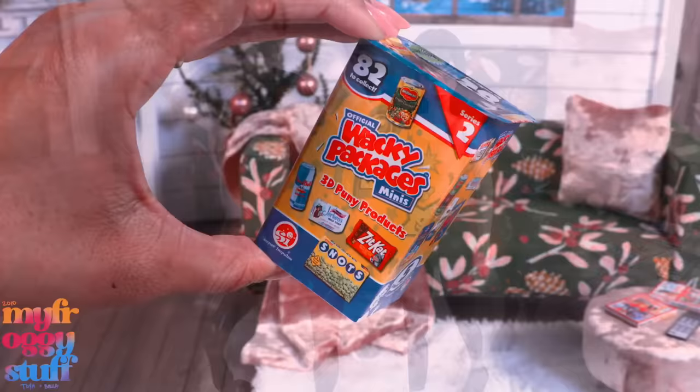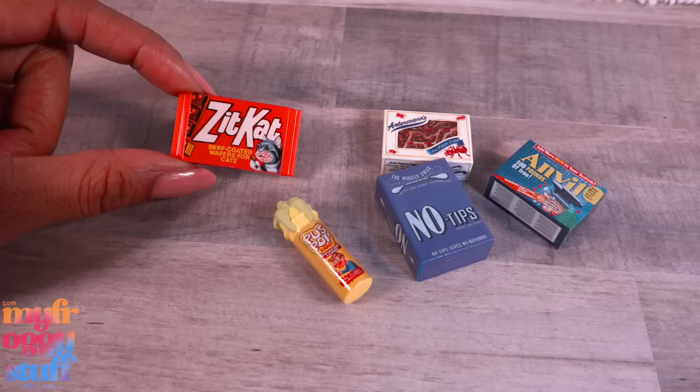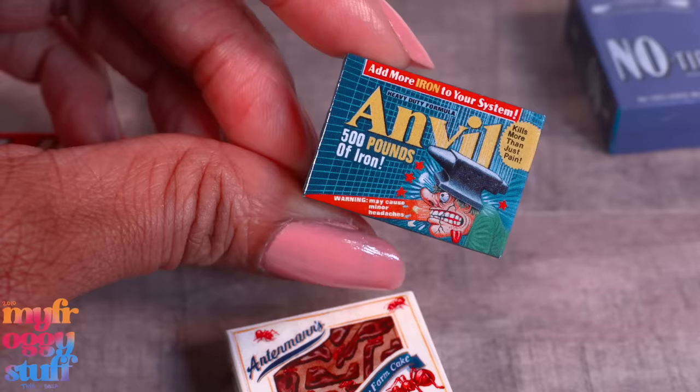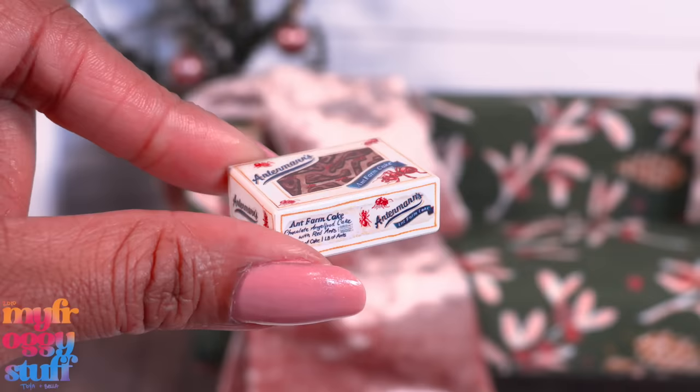I found Wacky Packages Minis for $5. Into the stocking they go. These 3D punny products can get a little on the gross side. Zit Cat, Puss Pop Candy, Ant Farm Cake, no tips, and anvil. Some of these will look pretty good in the dollhouse, like this little cake, if your dolls can learn to deal with all the ants.